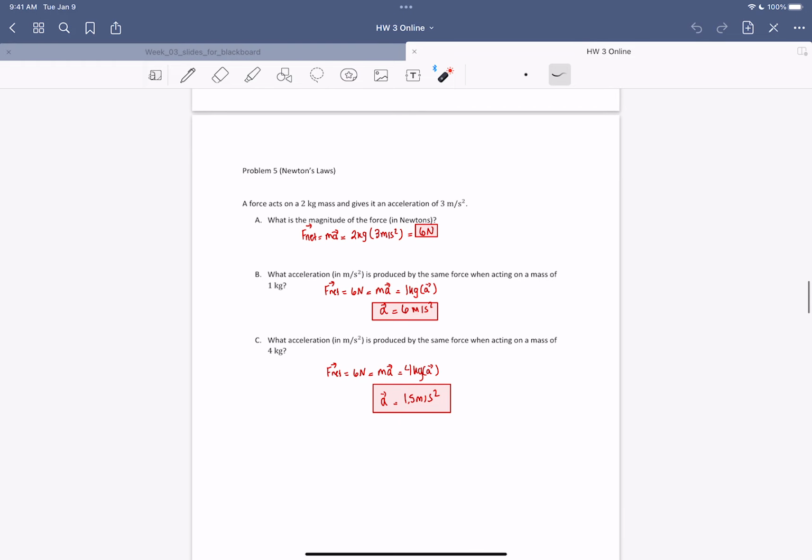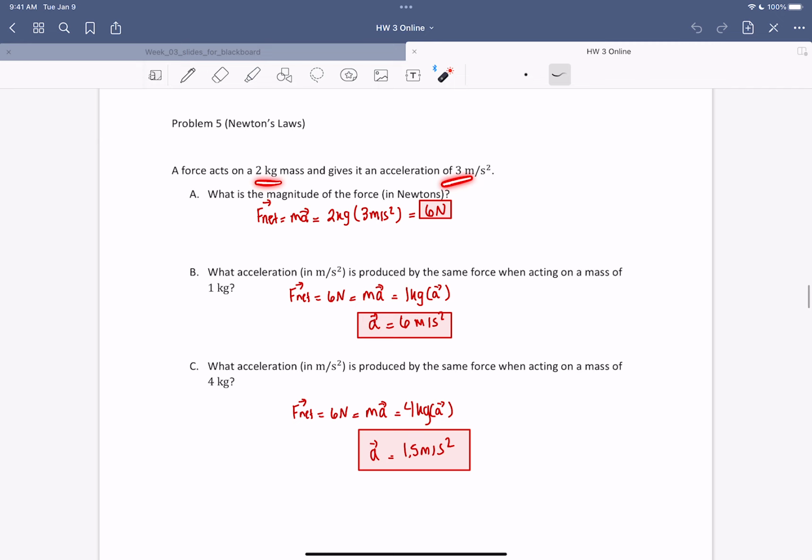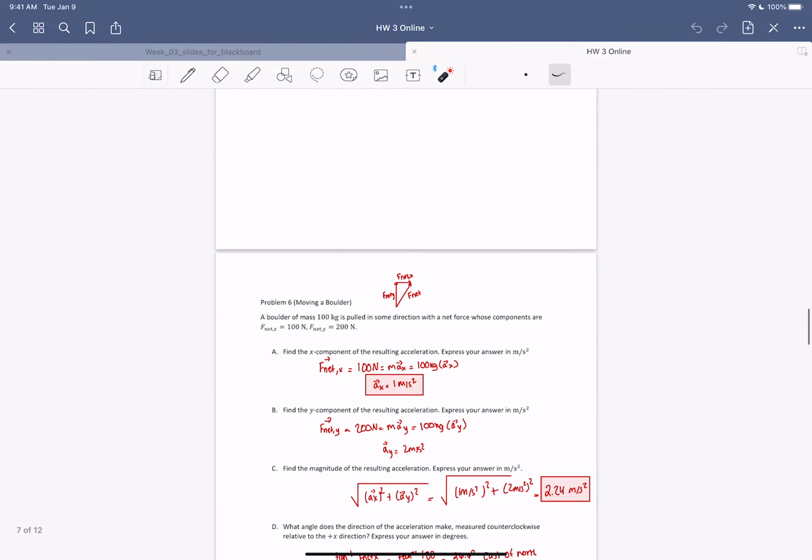Let's see here. This one is still very basic as well, problem 5. It's just plug and chug. This is just if you want to review your math, but it isn't testing your understanding necessarily of how to pull information from a problem, because they're basically giving you all these values here. They're giving you mass, they're giving you acceleration, so you just go ahead and figure out net force, and then here, for example, they want to ask the acceleration produced by the same force when acting on a mass of 1 kilogram. So this is just mathematical manipulation. Once again, if you need practice with that math, problem 5 would be a good one. But in terms of reinforcing concepts, it isn't the greatest.